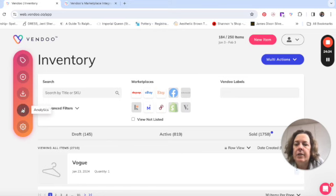Anything else? Your analytics are right here. Mine are not very accurate because I don't really keep up. I just mark it as sold. I don't worry about exactly what the selling price is because I get my information from other places.